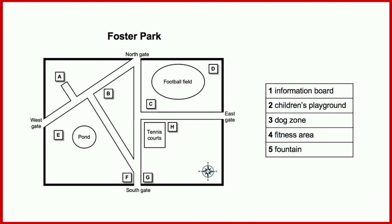For those of you who have come here to work out, then you'll need to know where the fitness area is. We've actually relocated it from where it used to be, right next to the pond, and put it behind the football field on the north side, as it gets a lot more use there.